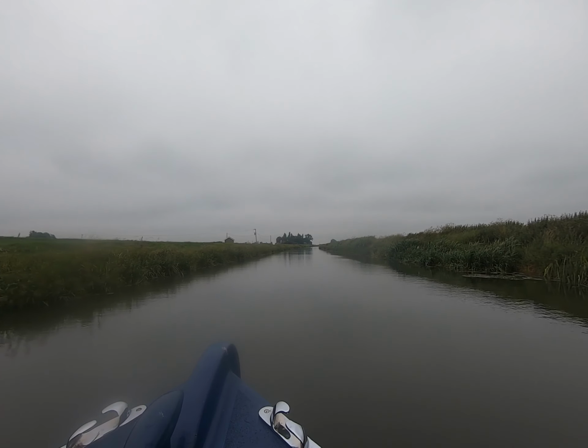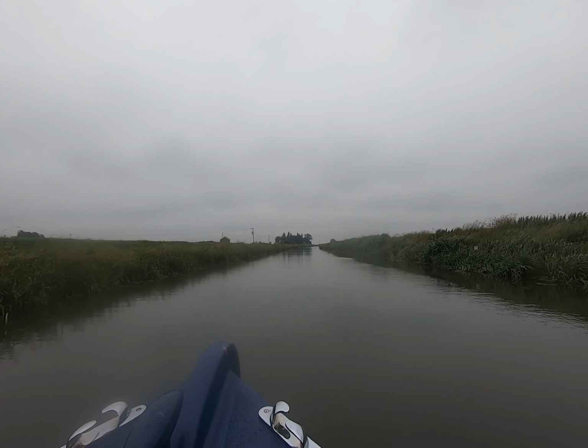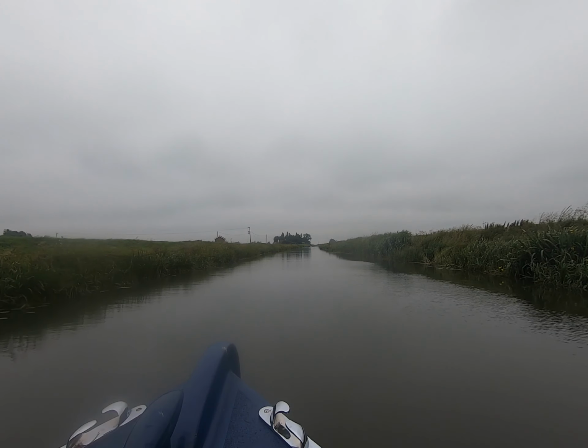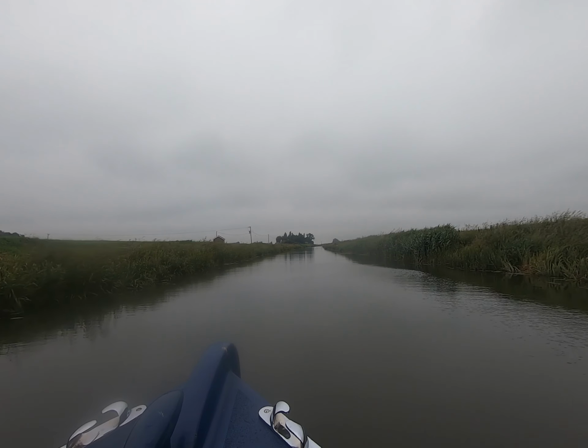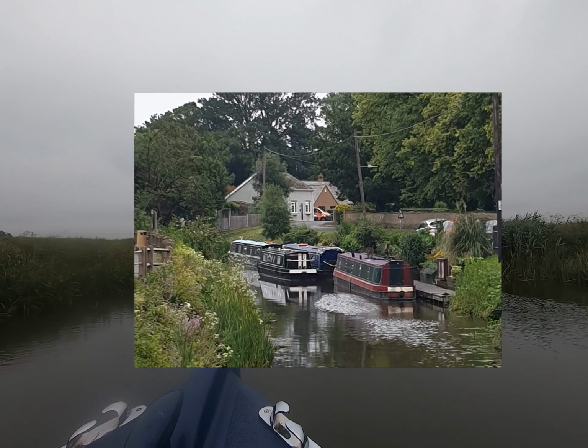When you're crossing the Middle Levels, you have to be prepared for these long straight runs. They really do go on a long way. For us, it continued to rain, and we were quite glad when we reached the moorings at Upwell where we were to spend the night.